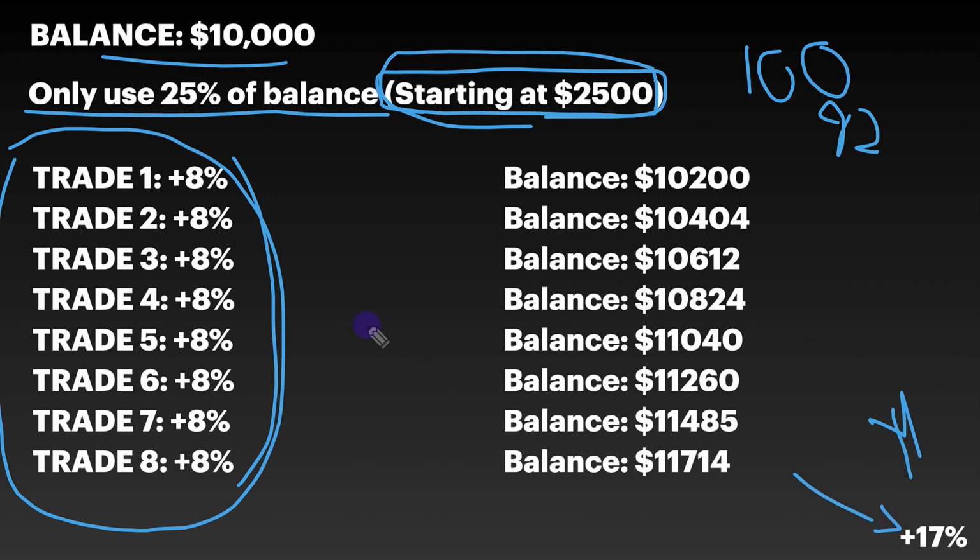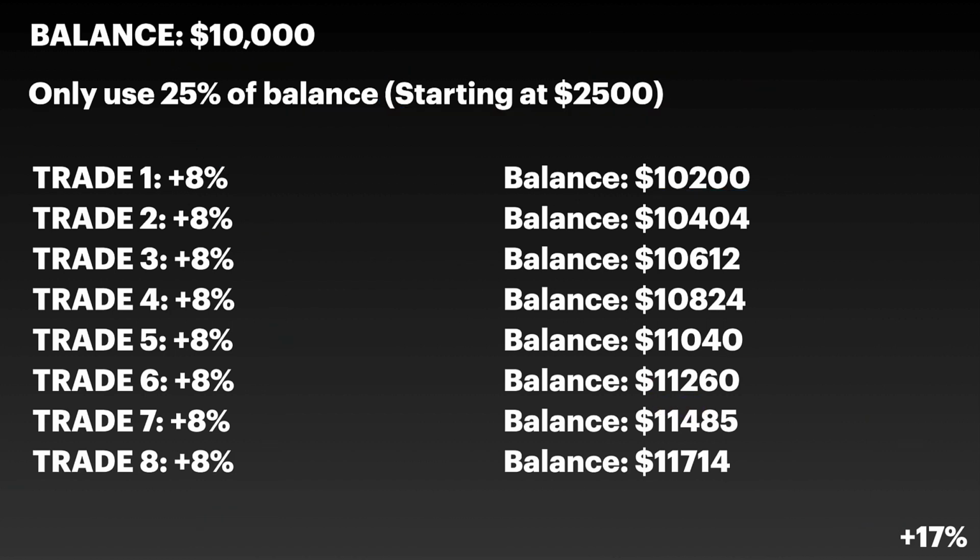You need to find these high quality setups, and you have to be managing your risk very closely, and you need to be able to find just these small winners that take place every single day. So if you did this, your balance would go from 10,200 to 11,714. That's a 17% gain. That's pretty darn good and typically easy to find.